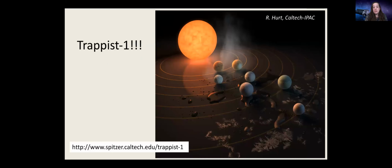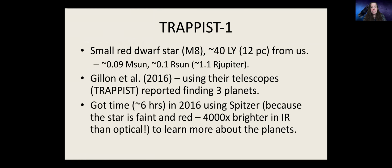One of Spitzer's famous discoveries is TRAPPIST-1. This is an artist's conception where you've got the star, this very cool red star in the middle, and then you've got these planets all around it. You can see that there's water vapor close in, there's liquid water here, and there's ice out here. So this is foreshadowing. TRAPPIST-1 is a small red dwarf star. It's an M8. It's very, very small. It's closer to Jupiter really than our sun, but it's only 40 light years away.